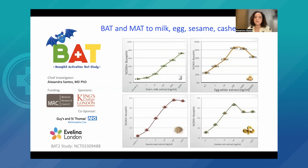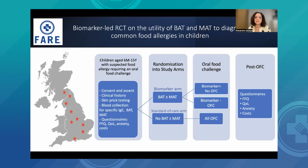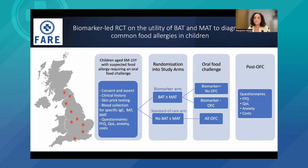We are currently finalizing the development and validation of the basophil activation test and the mast cell activation test to other food allergens, including cow's milk, eggs, sesame, and cashew nut. And I'm very excited to start very soon a study funded by FAIR, which is a multi-center study across the UK with 10 centers in England and 1 center in Scotland, where children aged from 6 months to 15 years with suspected food allergy that require an oral food challenge for clinical reasons will be invited to participate in the study. And if they agree to participate, they will have a clinical assessment, skin prick testing, blood collection for specific IgE, basophil activation test, mast cell activation test.